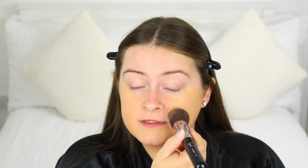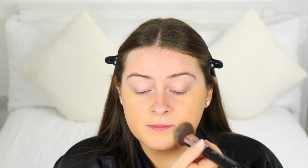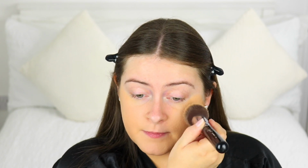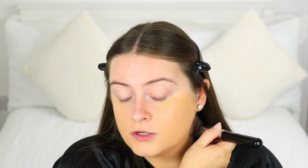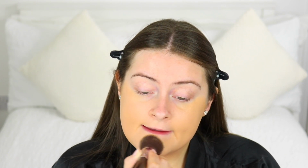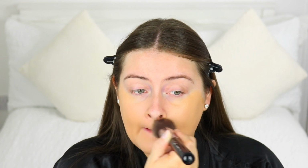nicely. It's been a while since I've used a brush to apply my foundation. For the past few months I've been using a blending sponge and I've been loving the finish of my foundation. But today I thought I would just go back to using my brush because usually you get a bit more full coverage with a brush, and I wanted to see how full coverage this foundation could be, you know.